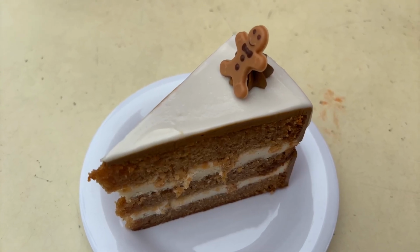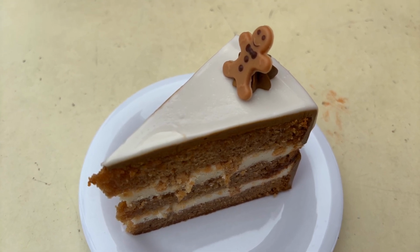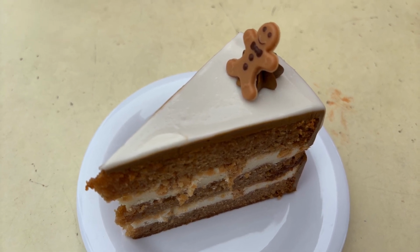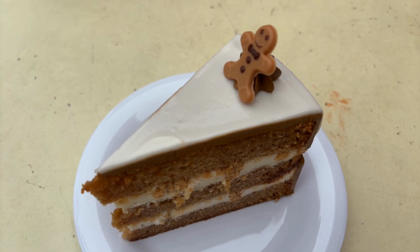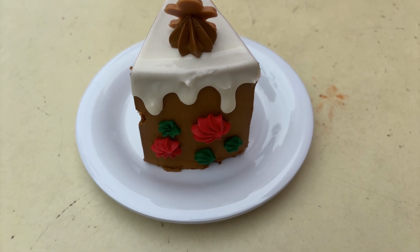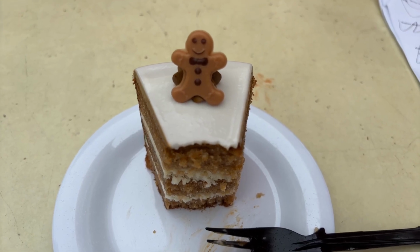The next to last stop was at Plaza Inn, and this is the gingerbread cake. It's got cream cheese filling and a gingerbread crunch finished with buttercream glaze and a chocolate, specifically probably white chocolate gingerbread person on top. And they do some nice decorations on the back too. So this is everything the gingerbread sundae wasn't.